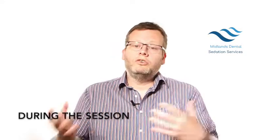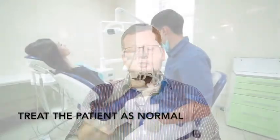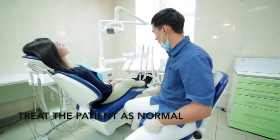Whilst that is going on, you can carry on preparing the surgery. If you're doing implant work, you can carry on setting up in the background. Normally it takes about 10 minutes or so to get the patient fully induced. When you're treating a patient under dental sedation, you basically treat them as normal. You'll need to raise your voice slightly sometimes just to get them to open their mouth.